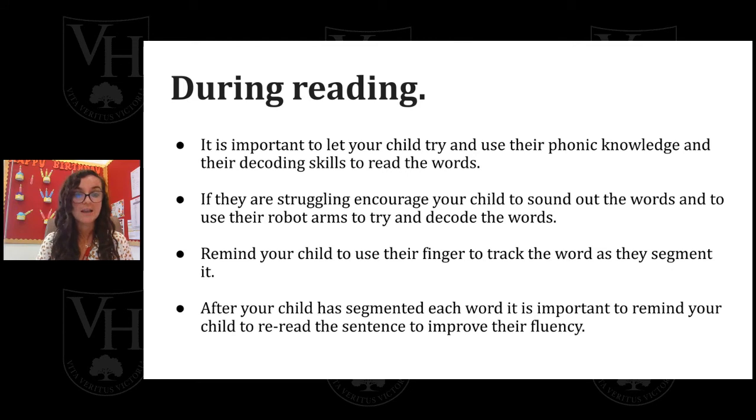If they are struggling, encourage your child to sound out the words and to use their robot arms. We use our robot arms all the time in class, so they'll know what to do, and it just gives them a bit more of a movement and they match it to the word, which tries to get that link to them so they can remember what they have read. And then we also remind the children to use their finger to track the word. So if they're getting stuck, tell them to point to the start of the word, and then see if they can sound it out.